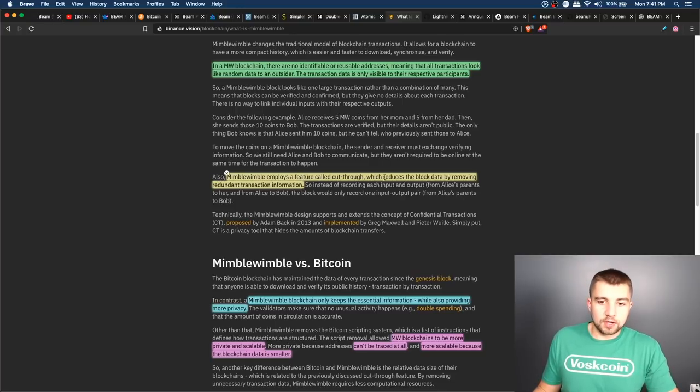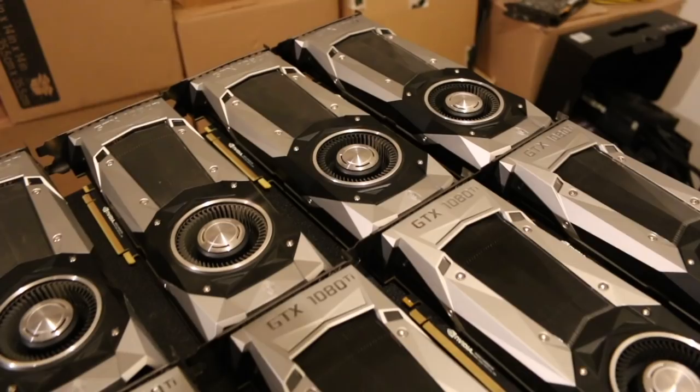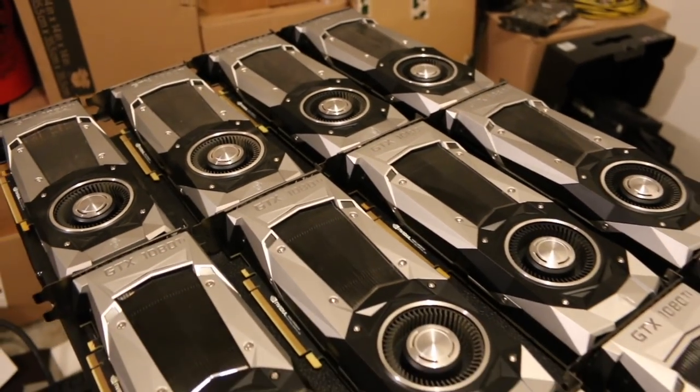Mimblewimble employs a feature called cut-through, which reduces the block data by removing redundant transaction information. This is a critical part in making Mimblewimble blockchains more scalable because the blockchain data is smaller. Mimblewimble blockchains are private and the transactions cannot be traced at all. I know there's recently been some information coming out against Mimblewimble. Keep in mind that this is new and developing tech and all of their features are not fully fleshed out yet. Beam and Grin are aware of this and working towards enhancing their privacy.